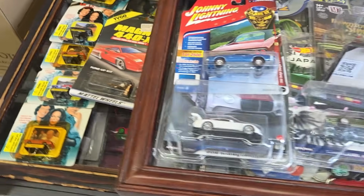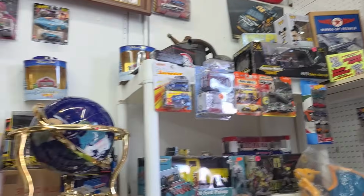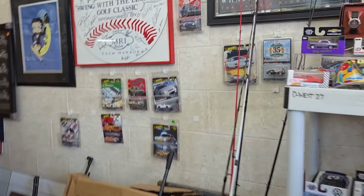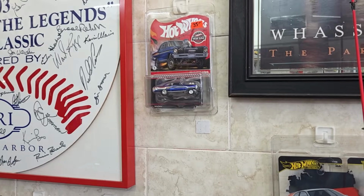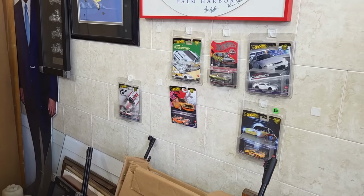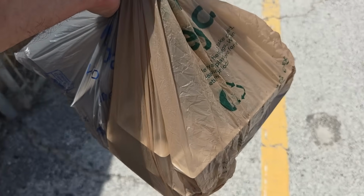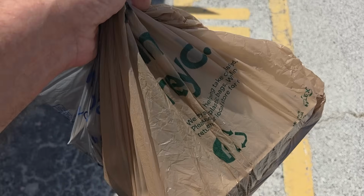I don't see any supers. I haven't seen one super here today. I don't know why I haven't seen any. I have that right there. I have that. There's another GTR over there. The Silhouette, Nissan Silvia. All right, I went back and bought a ton more cars. We got some other cool stuff that I missed.